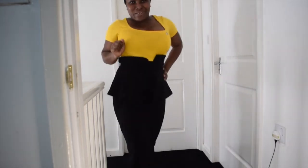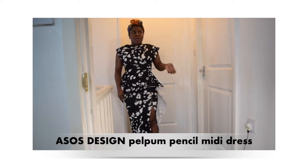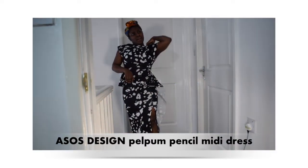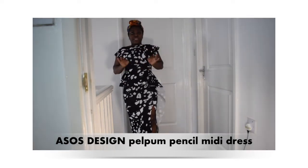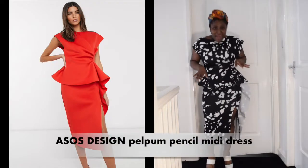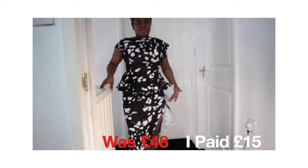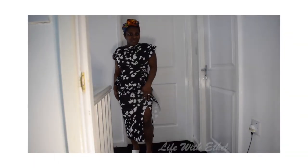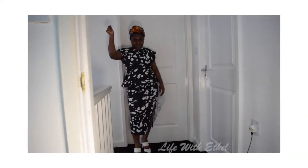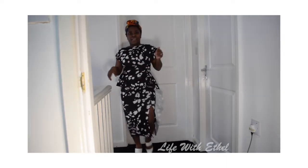Let's move on to the third one. So the next dress is from ASOS. Oh my god, how much did I get this for? This dress was £48, and I got this with a discount at £15. I don't know if you can see it. It's a black and white dress. Let me just stand like this. So it's just £15 instead of £48, and I got it on ASOS.